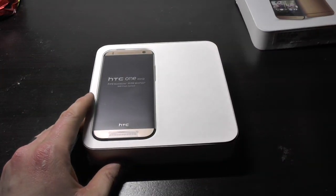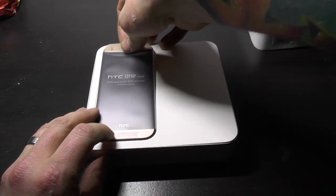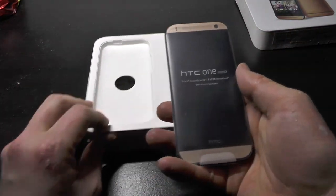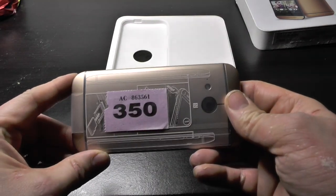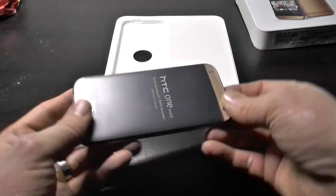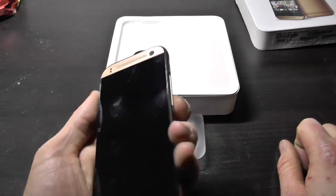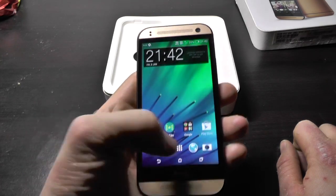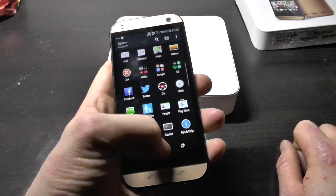It's powered by a quad-core 1.2 gigahertz, it's 1.3, Snapdragon 401 processor. And it is pretty. Really pretty. It's got a 720 HD screen. Not sure which version of Android it runs.